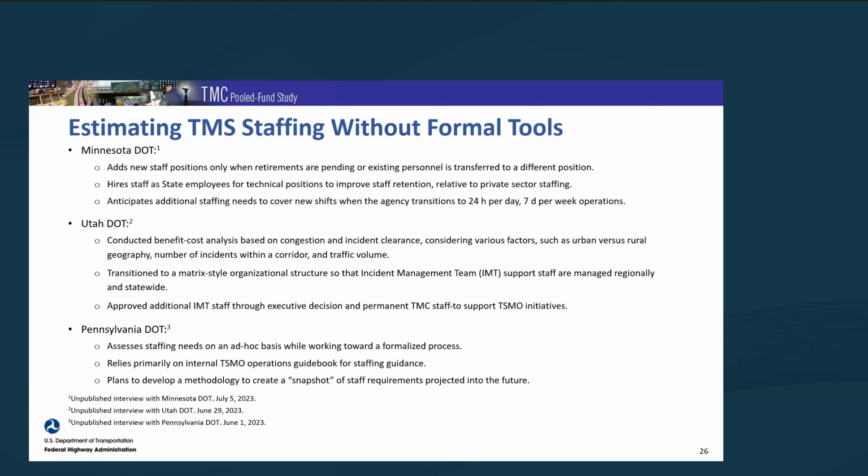TMC staff in the MnDOT TMC indicated they do not have any formal process or tools for estimating these needs.